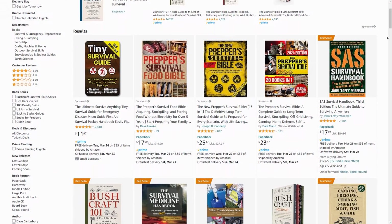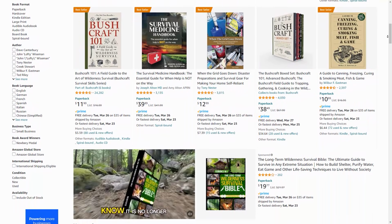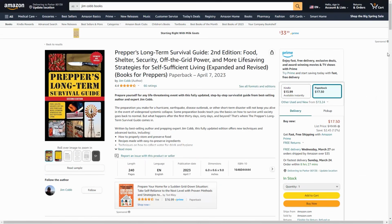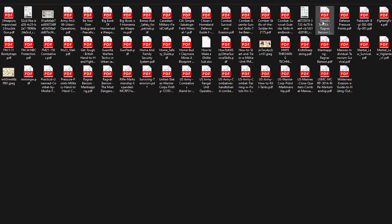Number 9 on the list is books and guides, and there are some you can get on Amazon, and there are some that are more than $20, $30 or so, but there are quite a few that are under that. There's even times when you can get some of these for free, and you can even look on the internet and find some of these PDFs, the Army manuals, things like that.